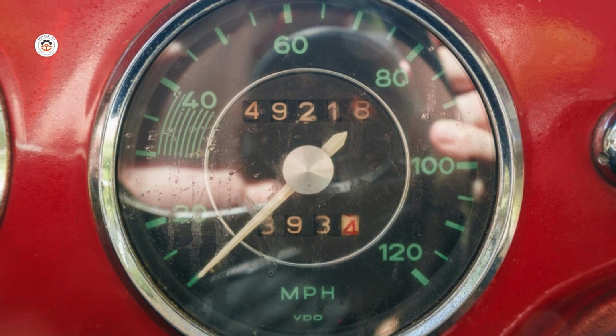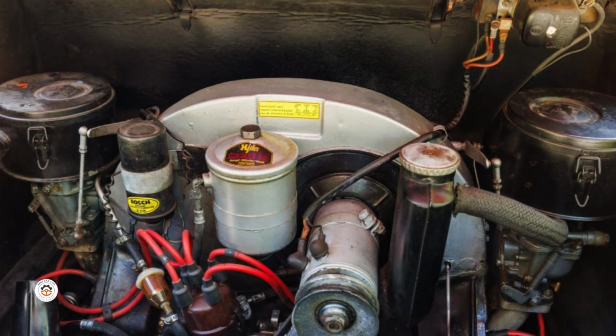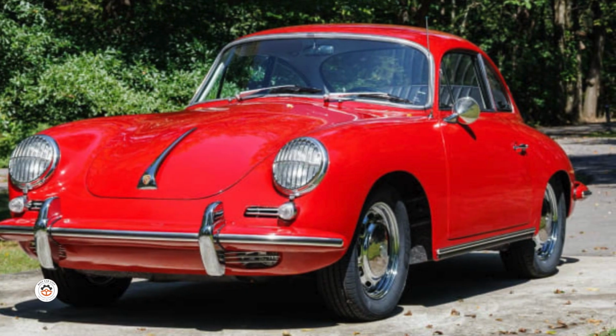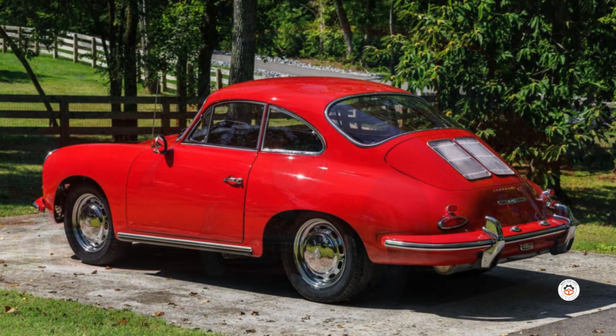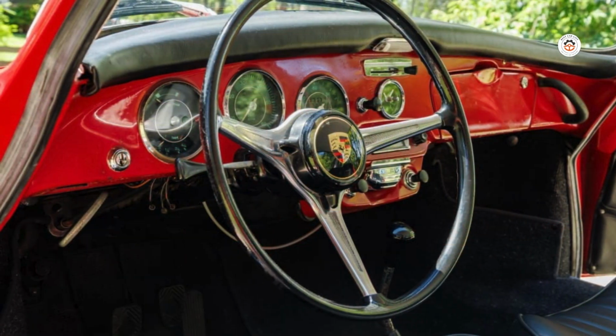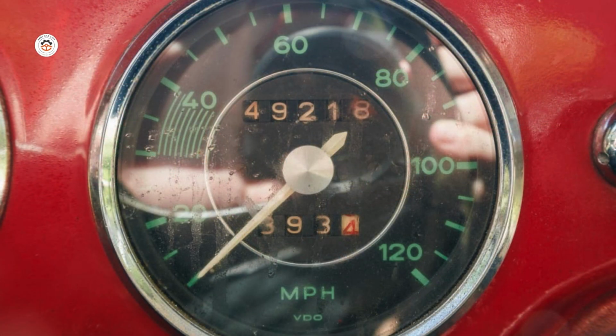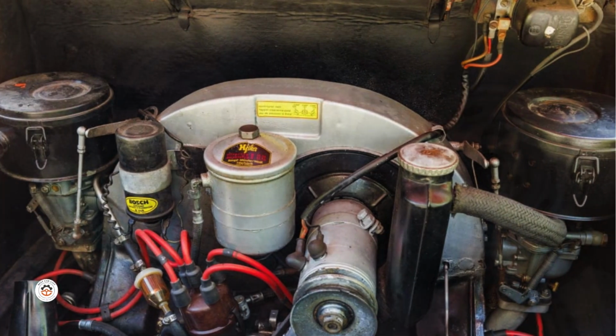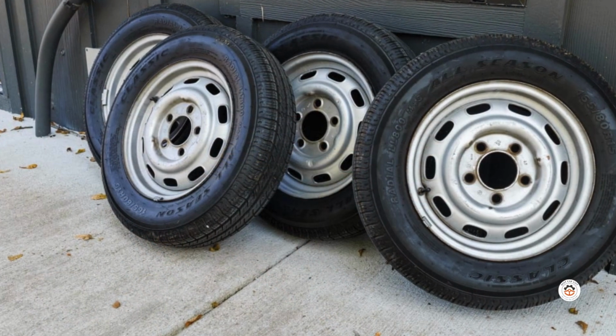When it was new in 1964, this icon cost just $4,200. Today, the best examples hit $100,000 or more, and the market for air-cooled Porsches is still climbing, still hot, still unstoppable. This isn't just a car, it's an investment you can drive, a machine that'll outlive us all while looking like a jewel on the open road.